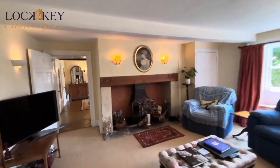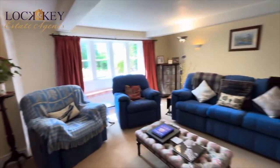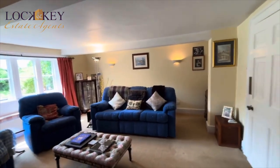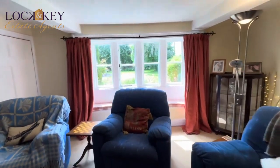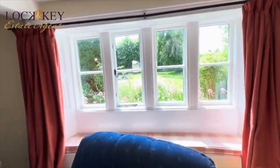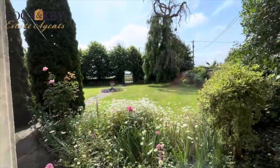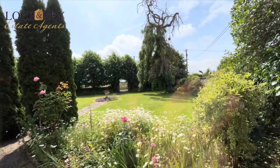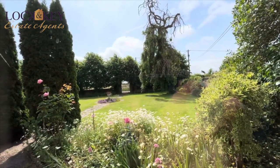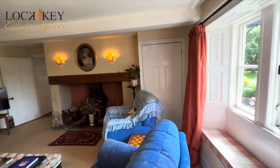Bring the camera around. Absolutely lovely. So this is what we call the formal drawing room. Nice windows, deep windowsills, bays. Have a look at that garden at the front when we started that tour. Remember the location, it's semi-rural, access to Bowood, Chippenham. Countryside in front, countryside in behind. Simply stunning. It's a beautiful 18th century period home, this.